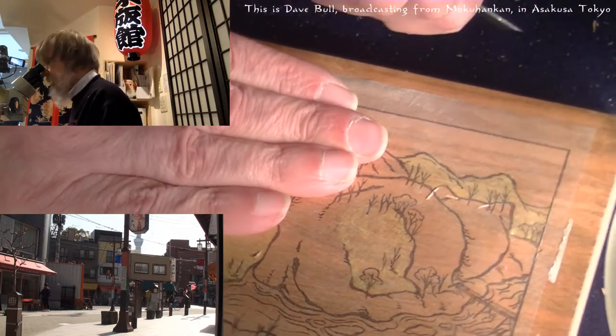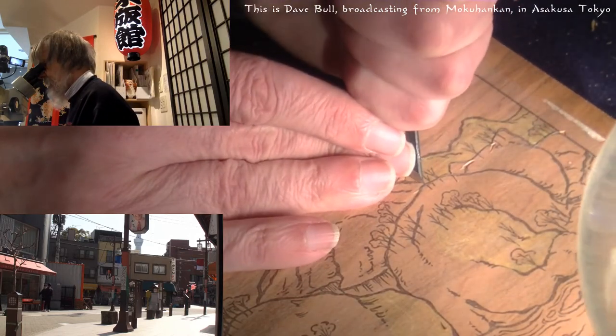It's still bright out there, and you can't see. The camera's not doing well on that.